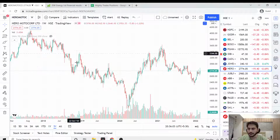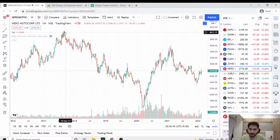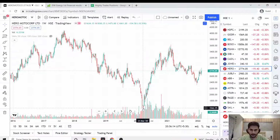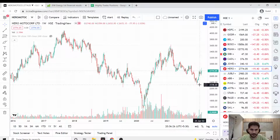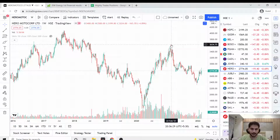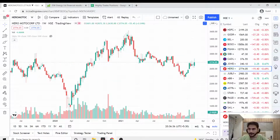Let me remove the moving averages, and again looking at the weekly chart, stock was in a downtrend since September 2017. This is the low in COVID. It quickly ran up till here, and then it made this high on 22nd February. And since the last 1 year, it's only been falling, right? I mean, this was February 2021, and now we are in February 2022, and it's still in a downtrend.